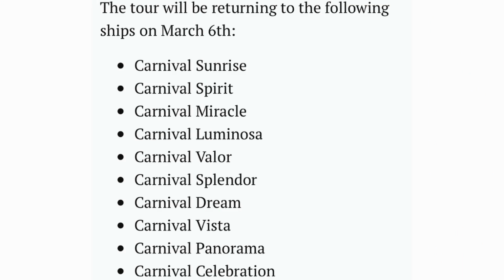There are two different return dates depending on the ship that you're on. Starting on March the 6th, the Sunrise, the Spirit, the Miracle, the Luminosa, the Valor, the Splendor, the Dream, the Vista, the Panorama, and the Celebration will begin doing Behind the Fun tours again.